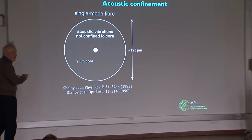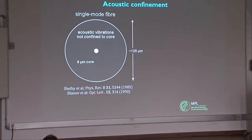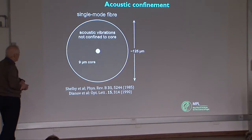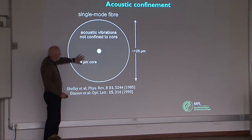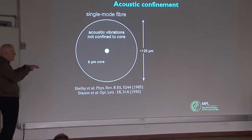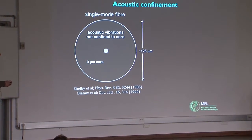Now let's think about an optical fiber. So here on the left is a standard single mode fiber. Telecoms fibers typically have a core diameter of 9 microns. The overall fiber is 125 microns in diameter. If we think about acoustic vibrations in this structure, well, the core isn't going to be very good at confining acoustic vibrations because the difference in material properties is very, very small. There's a little bit of confinement, but it's quite weak.